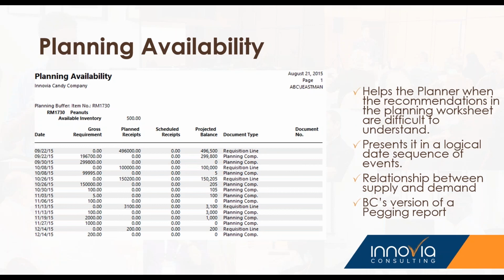Not as much flexibility, obviously a printout, I can't drill to the record, but it's just trying to keep a running total of requirement, receipt, balance, out a number of weeks or months. Again, if you need to print it to review it, I think that item availability is a stronger way to look at things.